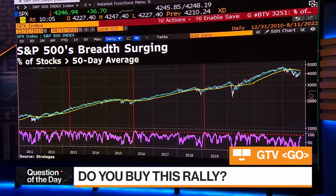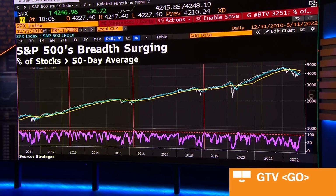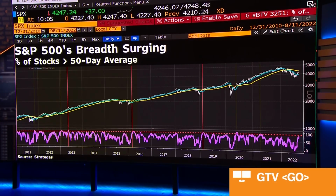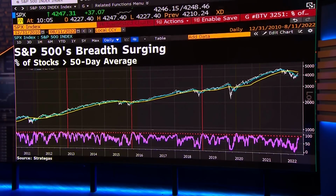I would note, though, if you go back to spring 2001, you got to about 88, 89%. That turned out to be a head fake. So that's why it's so important that you really do get over that 90% threshold to say, this is the real deal, the lows are in, and we're going to try and make a challenge towards the highs from January 3rd. The real action has been in the NASDAQ.